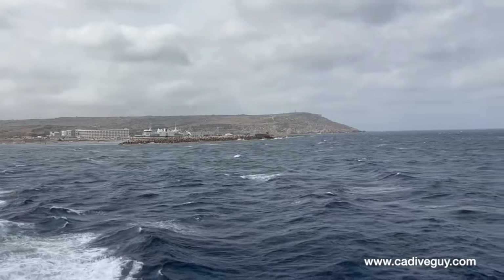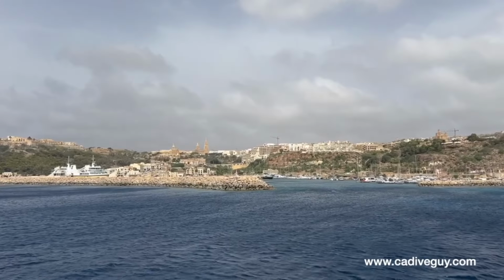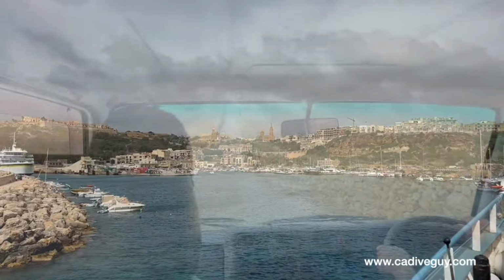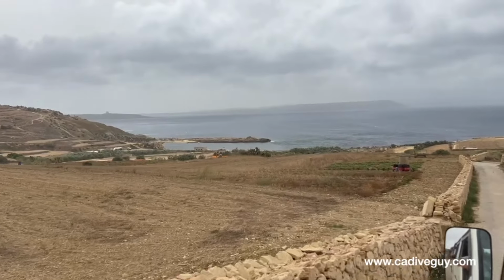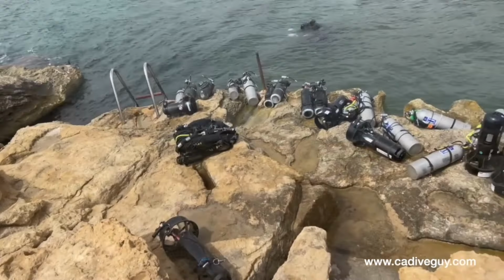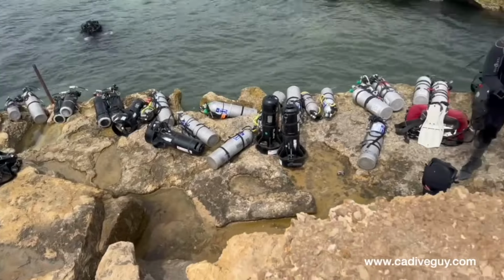So we took the ferry from Malta to Gozo, which isn't very far, and we can literally see the island on either side. So if you're in Gozo, you can see Malta, and if you're on Malta, you can see Gozo. So it's not a very far drive. So here is where we did all our dives.